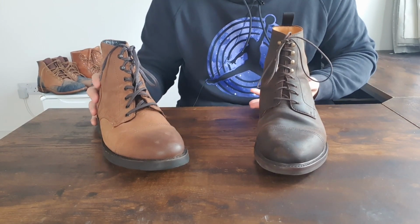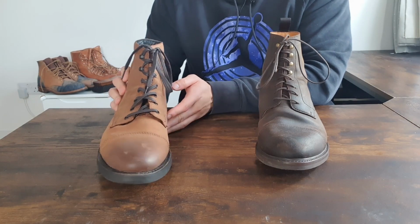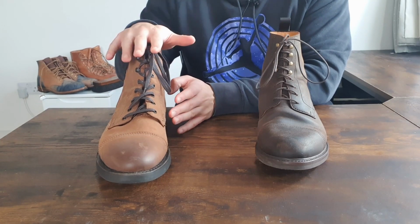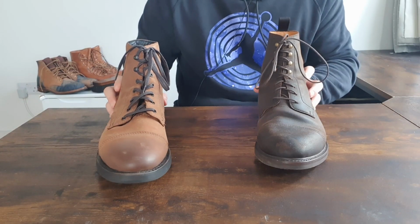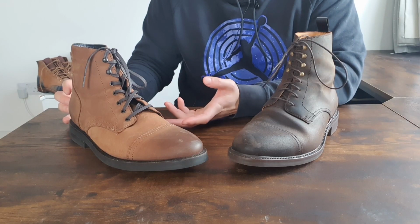But Thursday boots, on the other hand, do not export anywhere. I found them at some retailers, but it seems like the stock had been there for a very long time. Unfortunately, they do not export to Asia, so you can only buy them from their website directly, which I think is what they're intending to do, to cut out the middleman so they can provide shoes at a better cost.